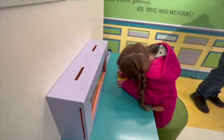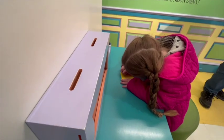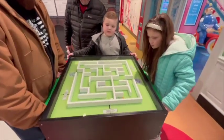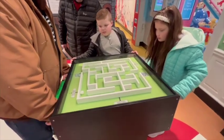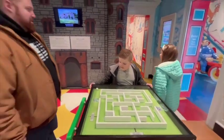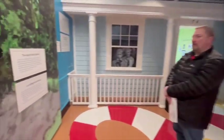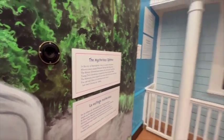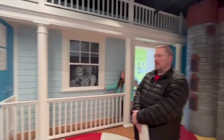As you go through the museum, each room, each section kind of tells a little bit about Dr. Seuss's life. So you'll start out in a room that tells a little bit about his childhood, about being born in Springfield, and about his family. You'll learn about how his father worked at a zoo and his mother worked at a bakery. And so it's kind of set up to look like his house.